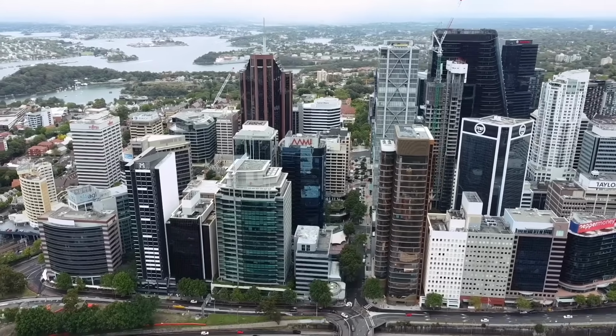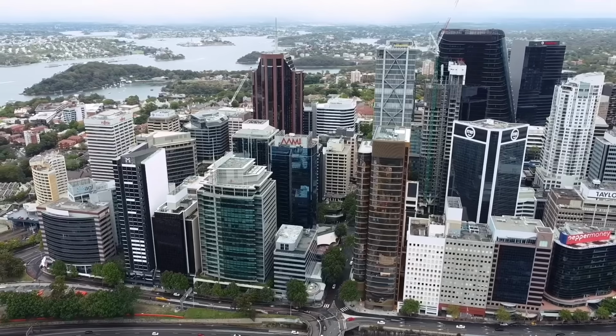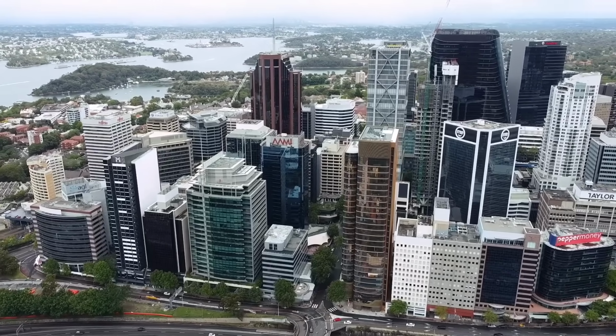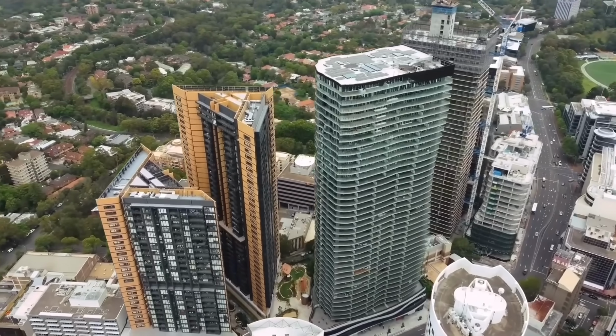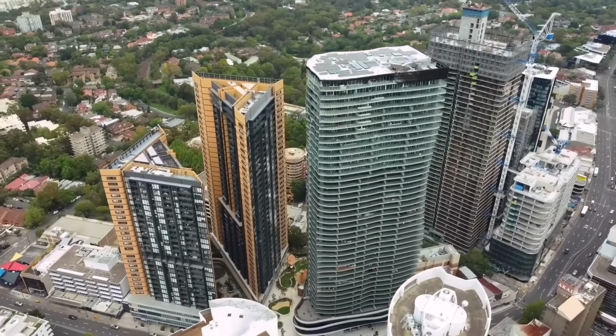So there you have it. Those are 4 projects that could transform the North Shore skyline. We have a lot of projects here that would take North Sydney and St Leonards from primarily commercial zones and shifting them towards more residential areas.